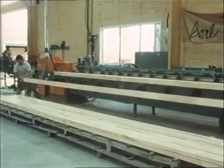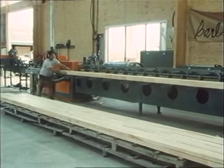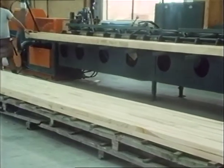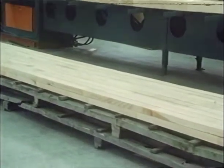Glue-laminated structural timber systems give engineers a product which weight for weight is as strong as steel, amazingly fire resistant and earthquake resistant as well. Timber structures are excellent in earthquakes.